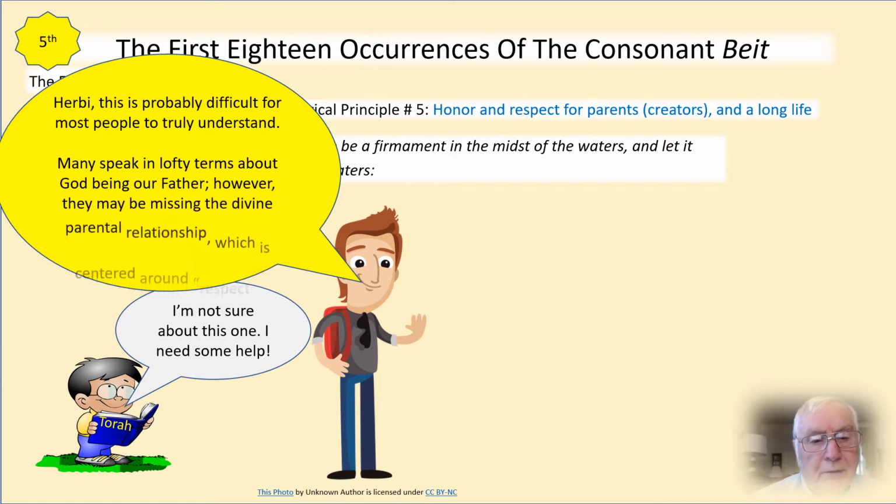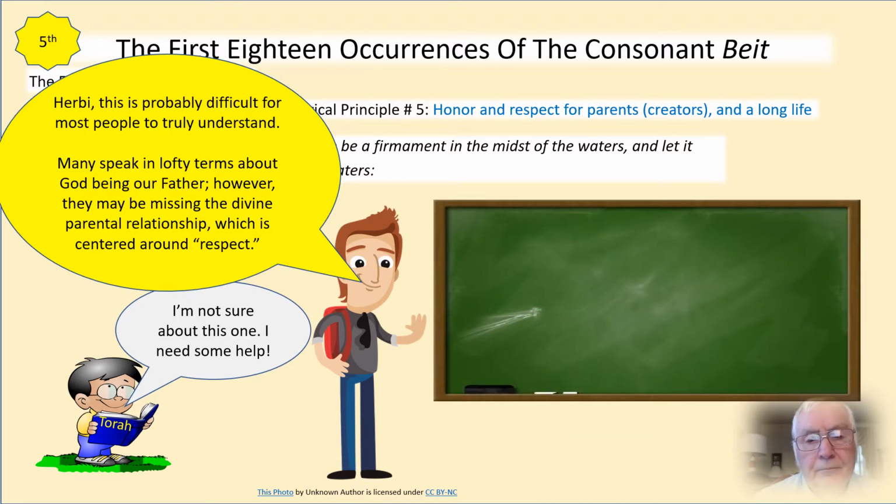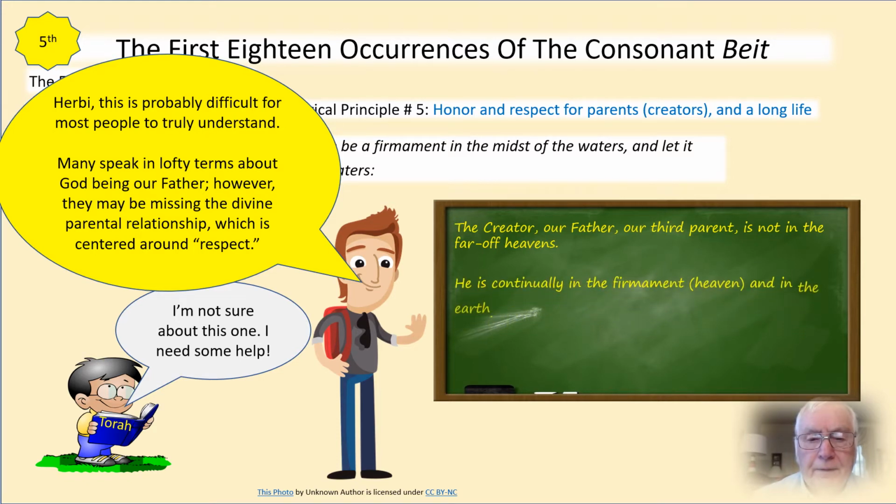Many speak in lofty terms about God being our Father. However, they may be missing the divine parental relationship, which is centered around respect. The Creator, our Father, our third parent, is not in the far-off heavens. Now, when I say that, that doesn't mean that he doesn't go there, but as far as we're concerned, he's not in the far-off heavens. He is continually in the firmament, heaven, and in the earth. In other words, he's not going off in some faraway place and abandon us. He's a Father who is here and is going to do his very best to see that we are raised as good children.